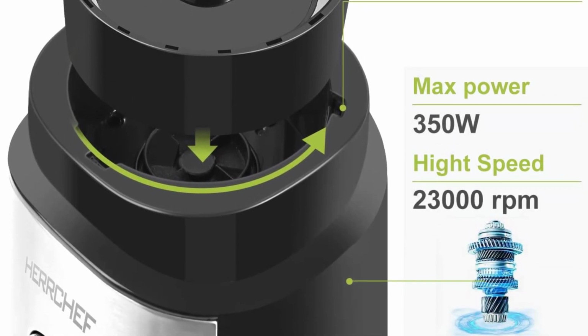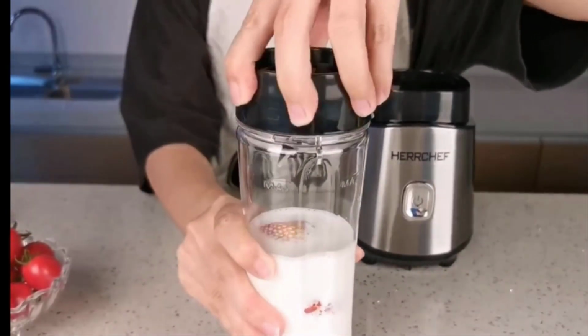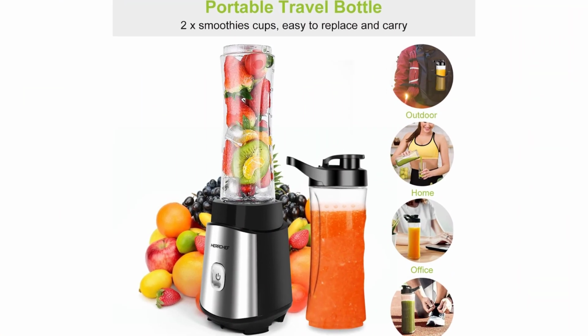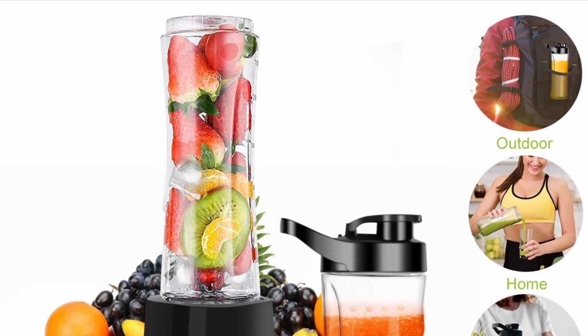Personal blender equipped with a safety lock and overheat protection system, it only works when the cup is locked properly onto the base. It will stop automatically when the motor's temperature gets too high, to guarantee the safety of use. The best blenders for shakes and smoothies can be used in the kitchen or on the go, making them perfect for people who want to eat healthy but don't have time to cook. A blender for shakes and smoothies is all.